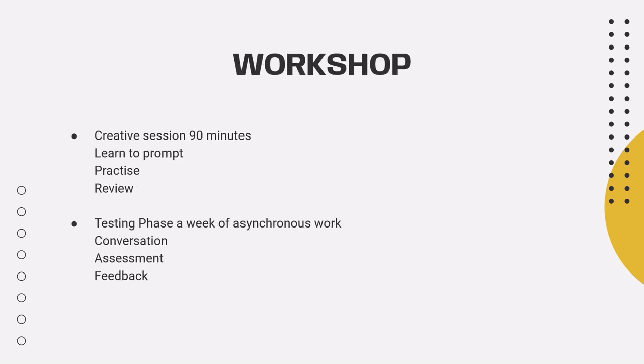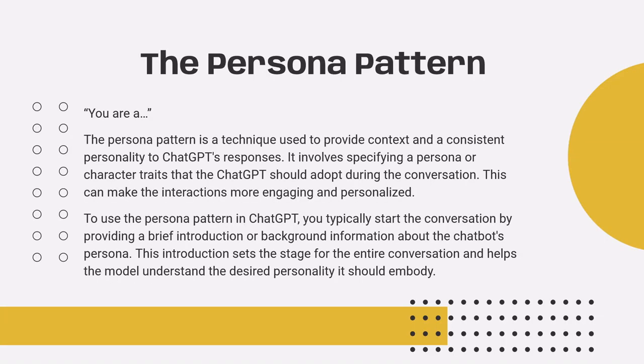After that, we did a workshop with the people at Wonda VR, where we were told how to prompt properly, and then we got to tinker a bit with those prompts with our characters, and then we presented our characters to the whole group to review them, to see what worked, what didn't, and what was missing and stuff. And I want to go to the next slide just for a bit to show you the persona pattern. This is the kind of prompting that we were told how to do, and it's actually very easy.